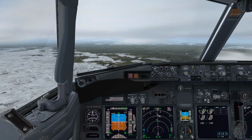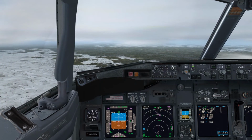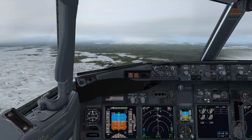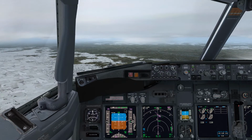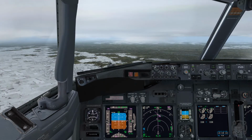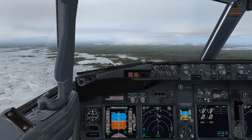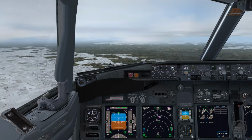And we've already been cleared on the approach, so pretty much he just needs to give us landing clearance now, so we already have our approach clearance. We got our approach clearance about 80 miles out, which was pretty funny.